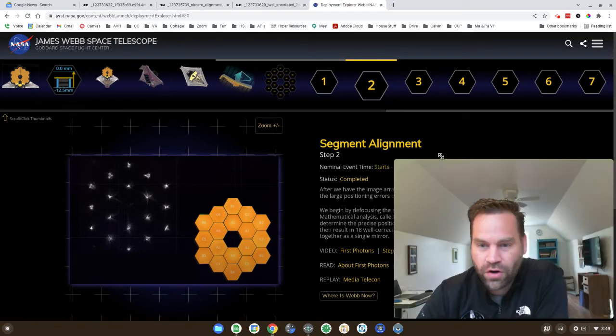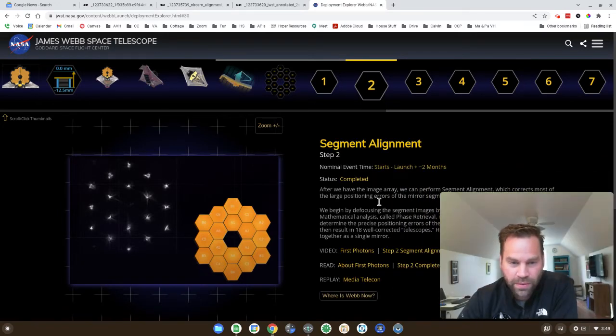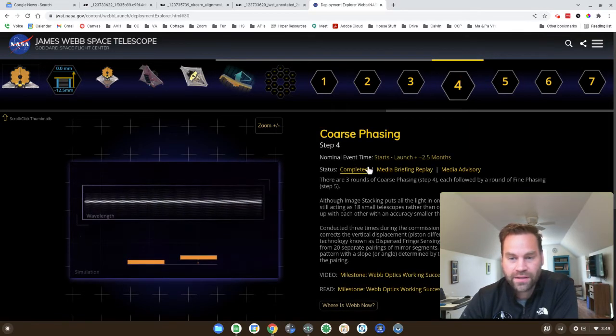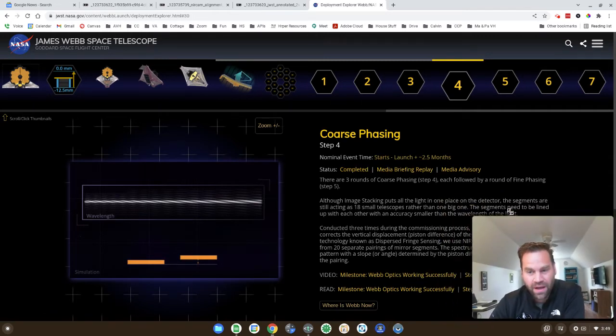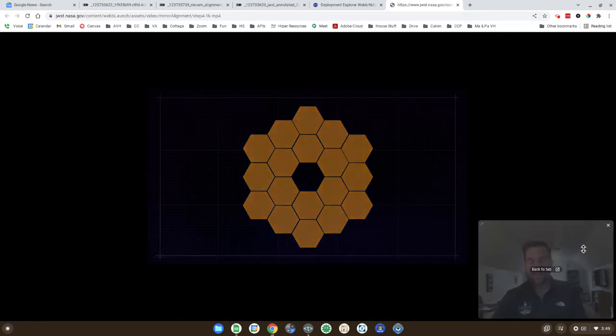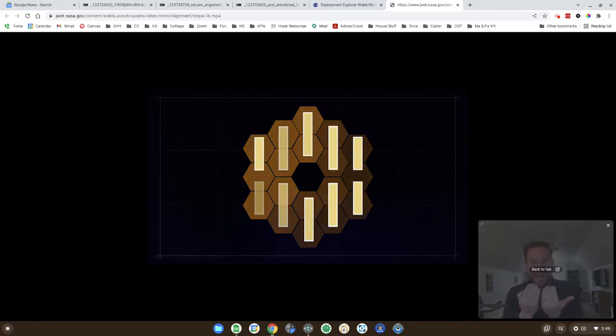And that's what we're seeing in the current stages. So stage 2 is complete. Stage 3 is where we're starting to get closer to the image we just saw this week, right? You see how those mirrored images are being brought to the center. And now it's saying stage 4 is complete. Now we're talking about coarse phasing. This gets into the optics of actual wavelengths of light, so that these mirrors, and this is super cool, I'll show you a video here, get aligned so precisely that they are just mere wavelengths of light, nanometers, off from one another.